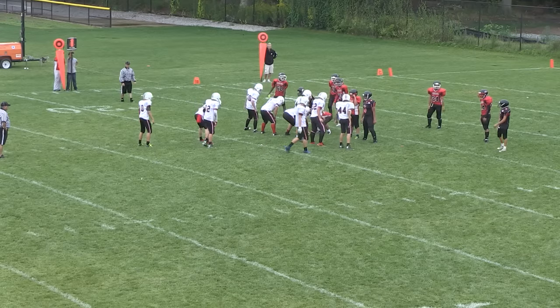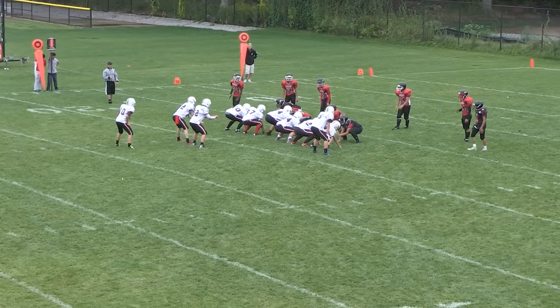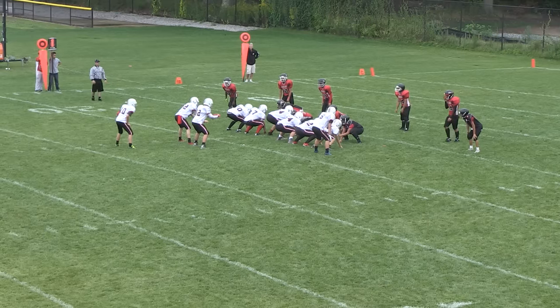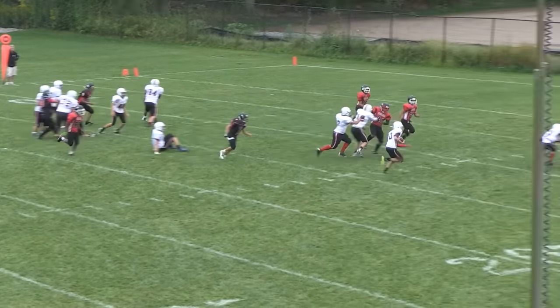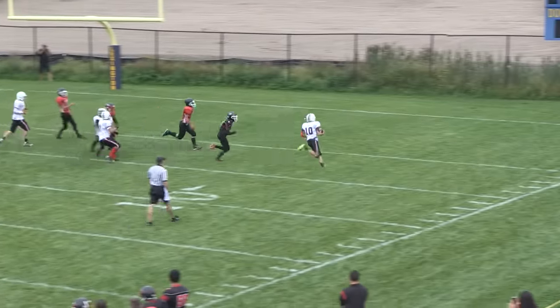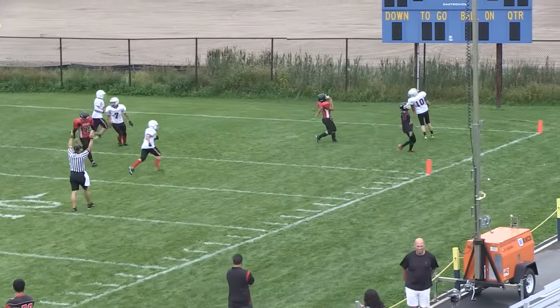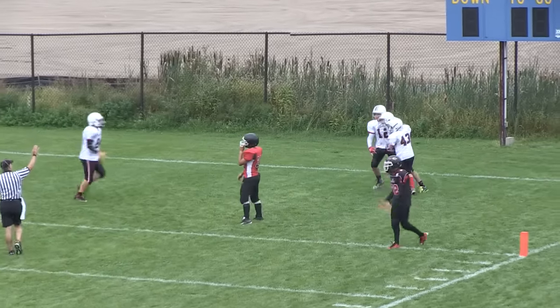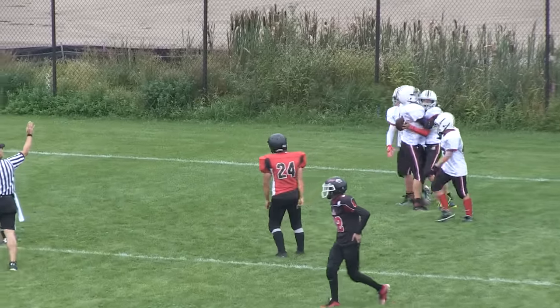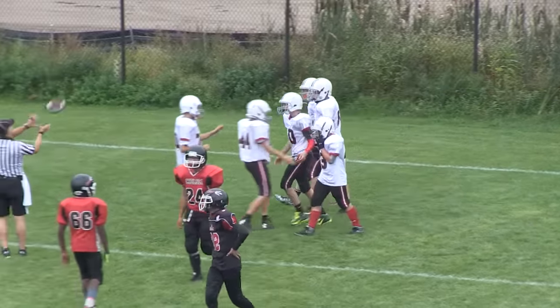Got Chris Julie down there at center. Ben Mason, B.J. Gemellaro at guard. There's the snap, the handoff to Brendan De Silva. He follows an army of blockers all the way in for a touchdown. Boy, the blocking on that drive was fantastic. They marched right down the field, and it's 12-0 Redding.